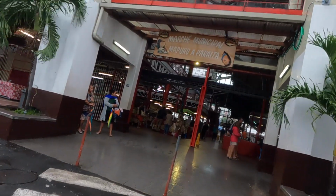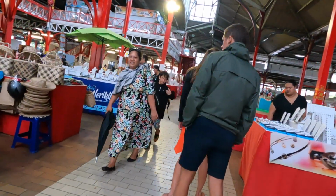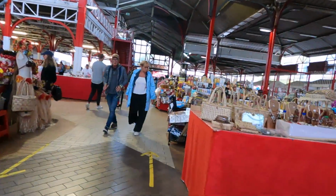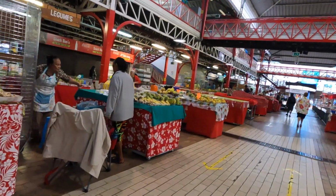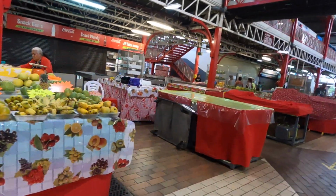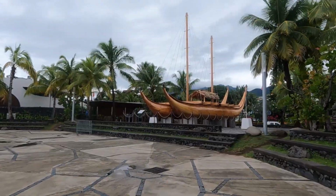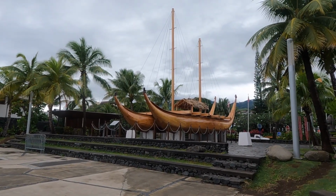This is Pape'ete Market. It's a large open air but covered market where vendors set up tables, sell their handmade crafts, different odds and ends, tourist stuff. There are food stalls all around, so you can grab lunch or breakfast or coffee while you're there. There's also one whole section of fresh fruits and vegetables. And if you come early enough in the day, you can find a whole variety of fresh fish and possibly meat. Closer to the waterfront, on display is a large traditional Polynesian voyaging craft.